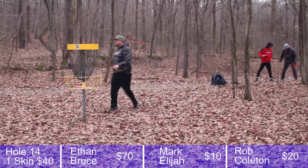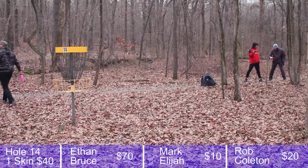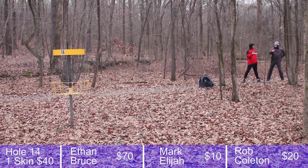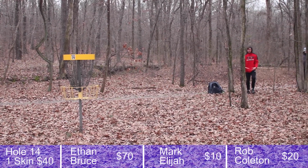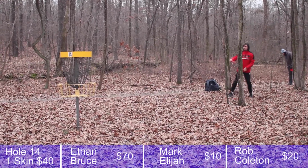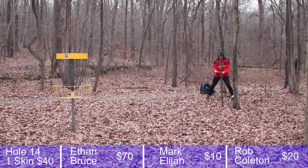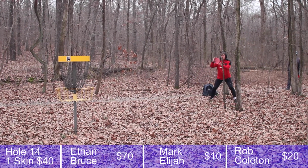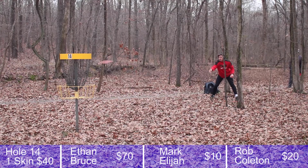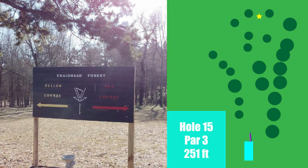Big putt from Mark. Looks like we're arguing about some stances back there. Maybe a little heckling from Elijah trying to get in the head there. Yeah, that's my partner, man. That's my partner. No, I think it's all in good fun. They're just back there talking about stances and straddle putts, making sure that, I mean, this is pretty casual here, but you can't be having some foot faults.